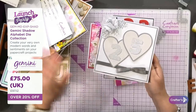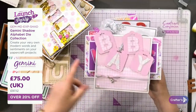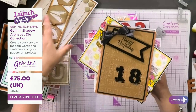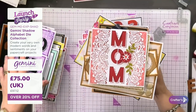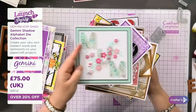But then you've got your classic 25 wedding anniversary in here. You've got love and hugs up here. Look, you've got baby. You've got your shaker cards for smile. You've got your cool teenage cards. You've got your cool dad cards. You've got your cool happy birthday to use. Your really fancy mums if you want. You've got your step-parent love cards. You've got your classy mum.